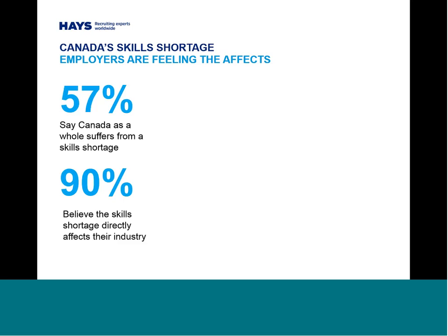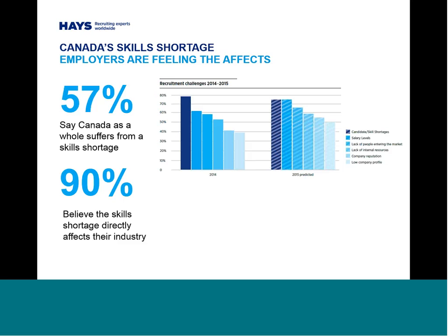On the topic of the effect that it has, we all know that when recruitment is difficult, it revolves around simply just a lack of good candidates and rising salaries. We wanted to see what else employers are becoming concerned about. We asked this question last year so we can compare the results with this year. And after the usual issues of skill shortage and salary levels, you've got around 55% of people starting to think about their own company reputation, and 50% thinking about their own company profile in the market.